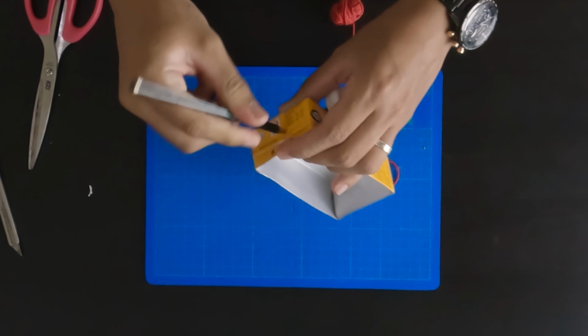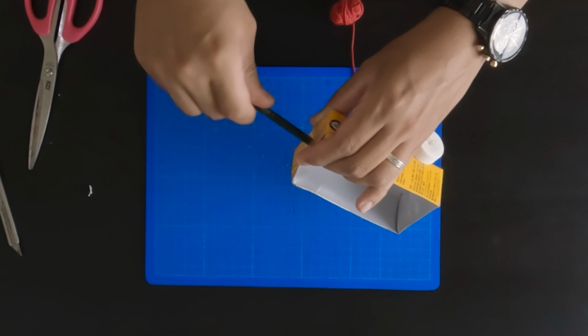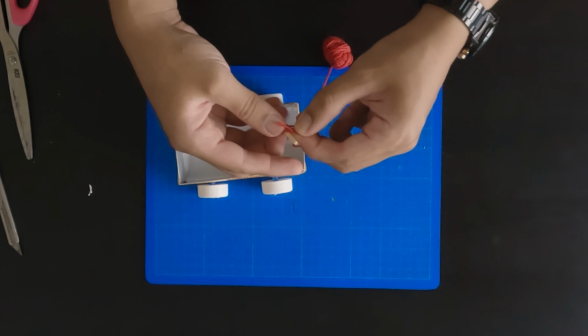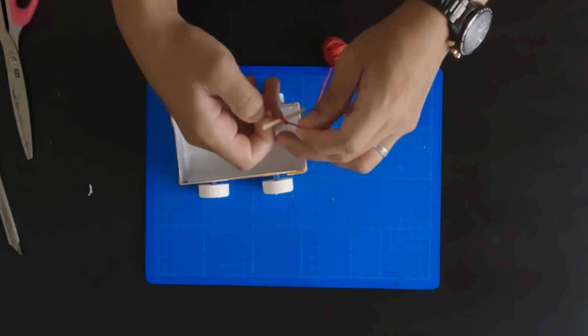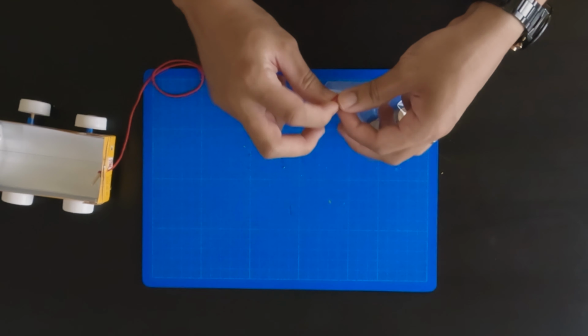Use a pencil to increase the size of the small cut we made at the beginning. Put the string through it and tie a knot around a piece of leftover skewer. Finally, cut the string to your desired length and tie it to the binder clip.